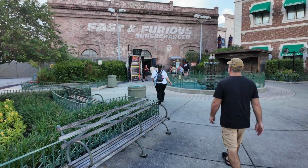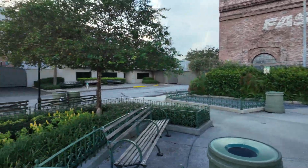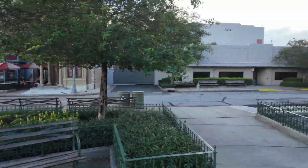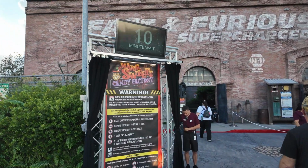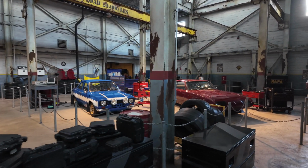Right now we're heading back to Major Suites. Then we're probably gonna head towards the back towards Goblins and Monsters after that. So we're over here at Major Suites Candy Factory, only 10 minutes. Again, you can see behind us, there's like nobody coming back here yet. A lot of people rush those front houses. I don't think that is the move if you wanna get a lot done. As you can see, literally we're walking in, so not a bad wait at all.